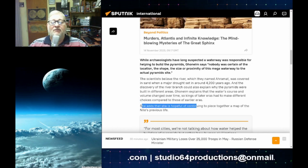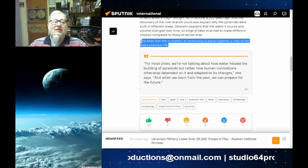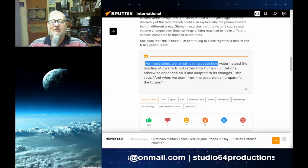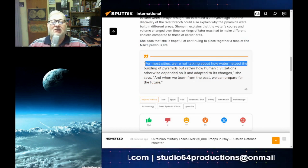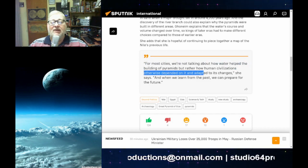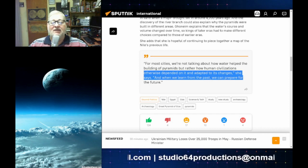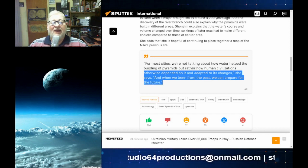She adds that she is hopeful of continuing to piece together a map of the Nile's previous life. Now, for most cities, we're not talking about how water helped the building of pyramids, but rather how human civilizations otherwise depended on it and adapted to its changes, she says. And when we learn from the past, we can prepare for the future.